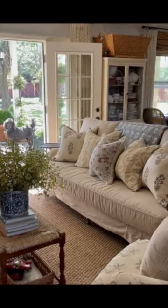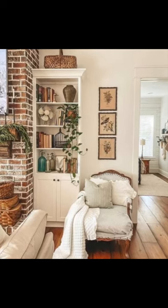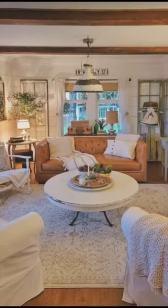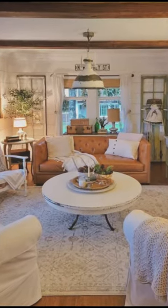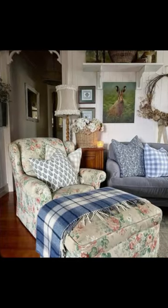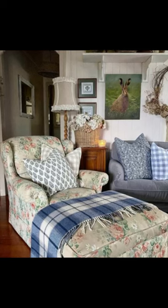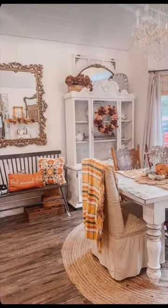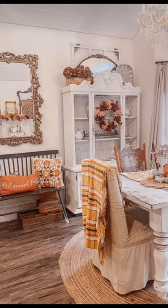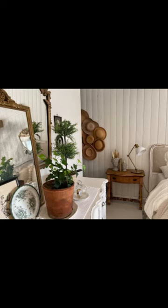Next, let's venture into the living room where we will create a welcoming retreat that invites relaxation and leisure. Start by selecting a comfortable sofa or armchairs upholstered in soft fabrics like linen or cotton. Add warmth and character with rustic accents such as exposed wooden beams, reclaimed wood coffee tables, and woven area rugs.